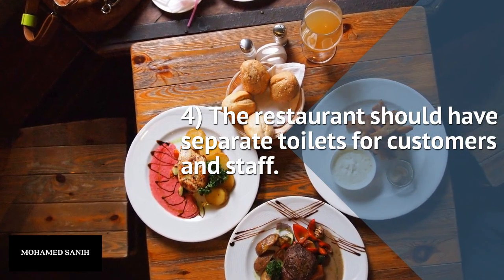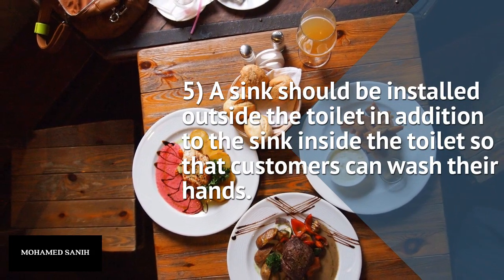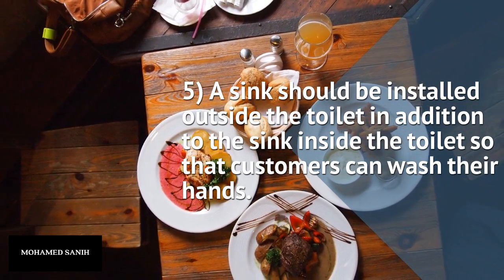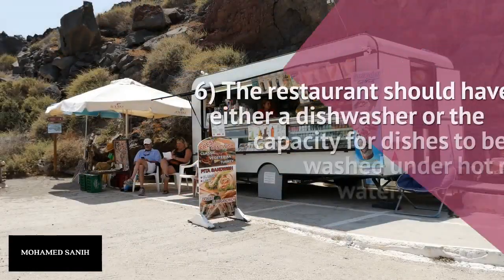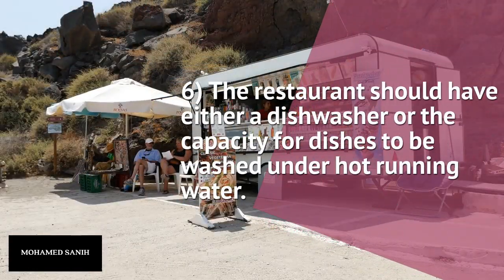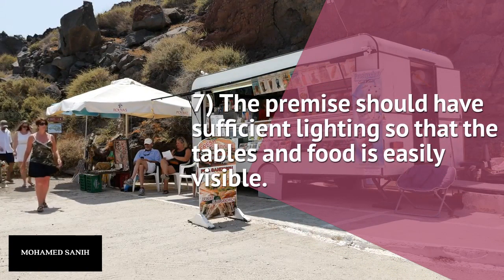5. A sink should be installed outside the toilet, in addition to the sink inside the toilet, so that customers can wash their hands. 6. The restaurant should have either a dishwasher, or the capacity for dishes to be washed under hot running water. 7. The premise should have sufficient lighting, so that the tables and food is easily visible.